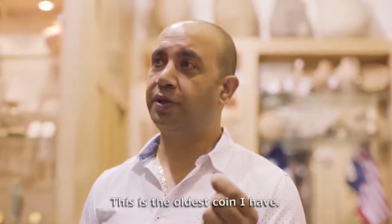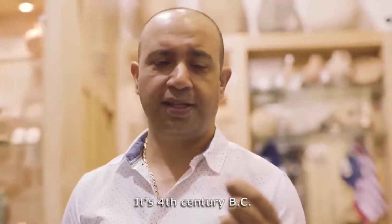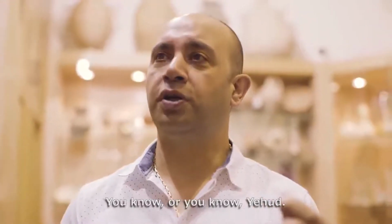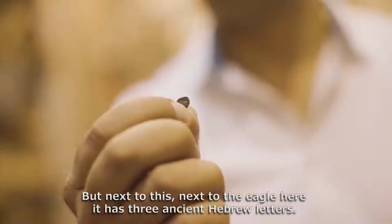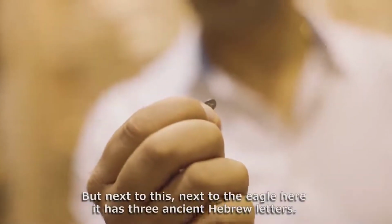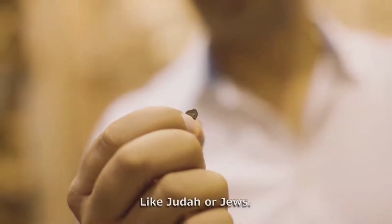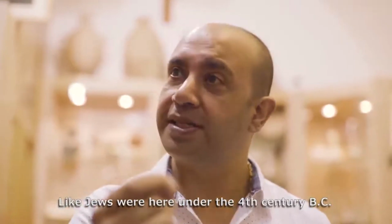This is the oldest coin I have. It's a 4th century BC coin, Judah, or Yahud. I don't know if the camera can see this, but next to the eagle here, it has three ancient Hebrew letters. It says Yahud, like Judah, Jews. Like Jews were here in the 4th century BC.